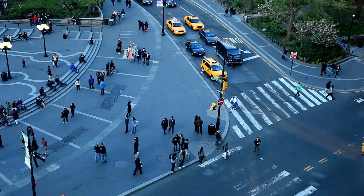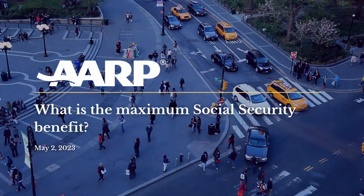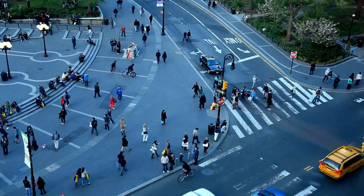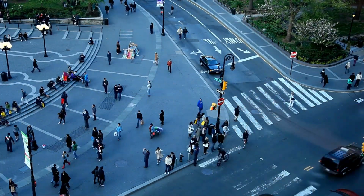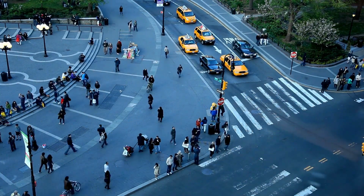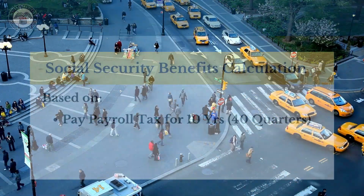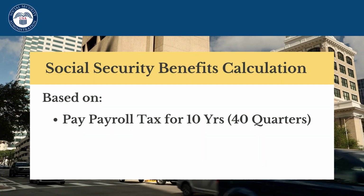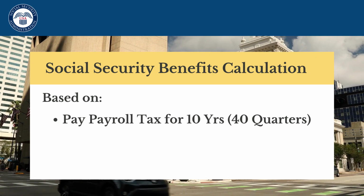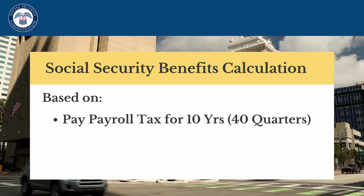So first, to better understand how to bring one's Social Security benefits up, it's important to understand at least the generalities of how Social Security benefits are calculated, because it's not just simply paid in for the minimum amount of time and then you get them. First, there is a minimum amount of time and amount that has to be contributed to qualify for Social Security benefits. For most people, you would need to have paid into Social Security for a minimum of 10 years or 40 quarters. Now, they don't all have to be consecutive. You can have had years off and then come back to it. But in totality, you need to have a minimum of 40 quarters.